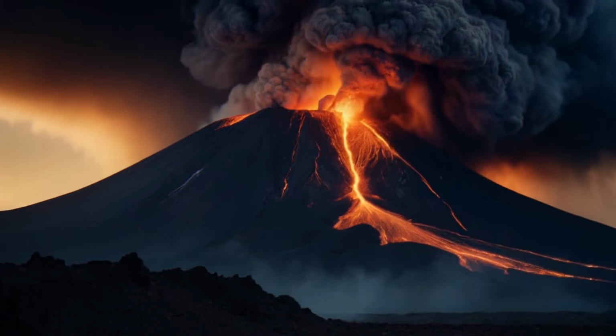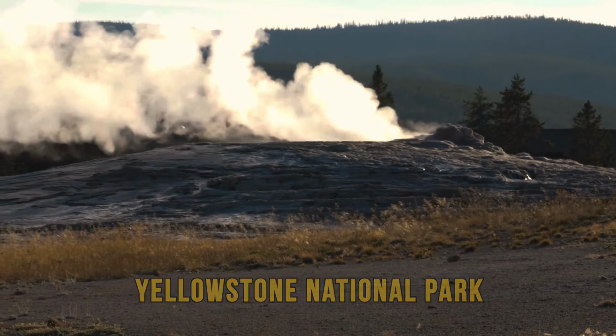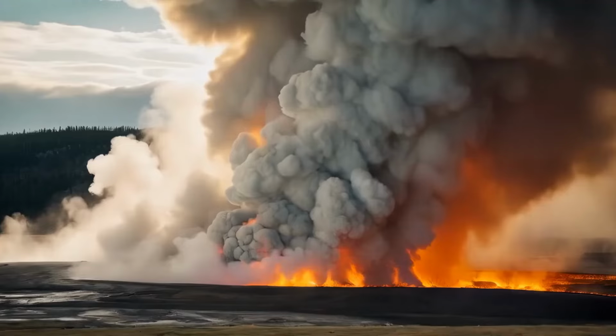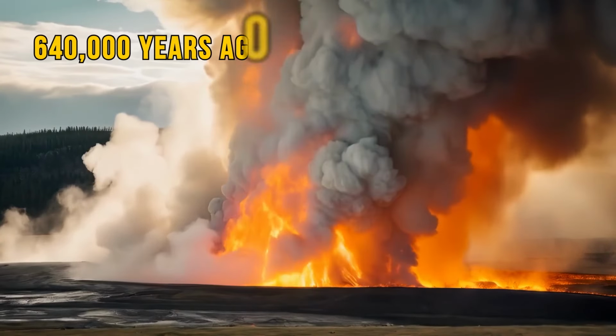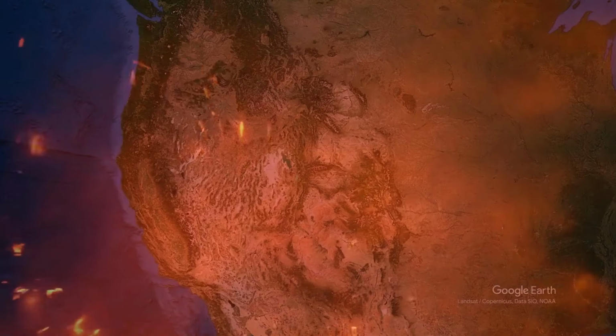While talking about super dangerous volcanoes, we can't skip Yellowstone National Park. It houses one of the world's largest supervolcanoes. Its last massive eruption occurred about 640,000 years ago. But if this monster were to erupt today, the impact would be much more devastating for the entire planet.